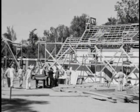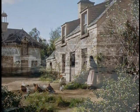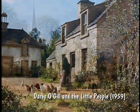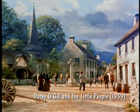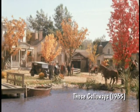One of the big uses of this berm area just outside the residential area was Darby O'Gill and the Little People, because they actually built an Irish town there. The same area was used quite extensively for those Callaways, and they had a little lake built there.